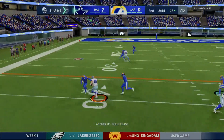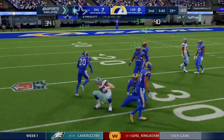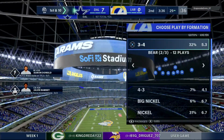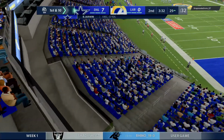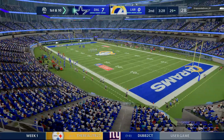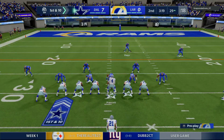Throwing on 2nd and 8. Prescott, this to Jarwin. And this is going to be another first down as the tackle's going to be made at the Rams' 29-yard line. A gain of 13. It's a first down. 1st and 10 at the 20. You don't always expect tight ends to be big in terms of run after the catch, but after that play, he joins a growing band of players that's putting that stereotype right on its ear.